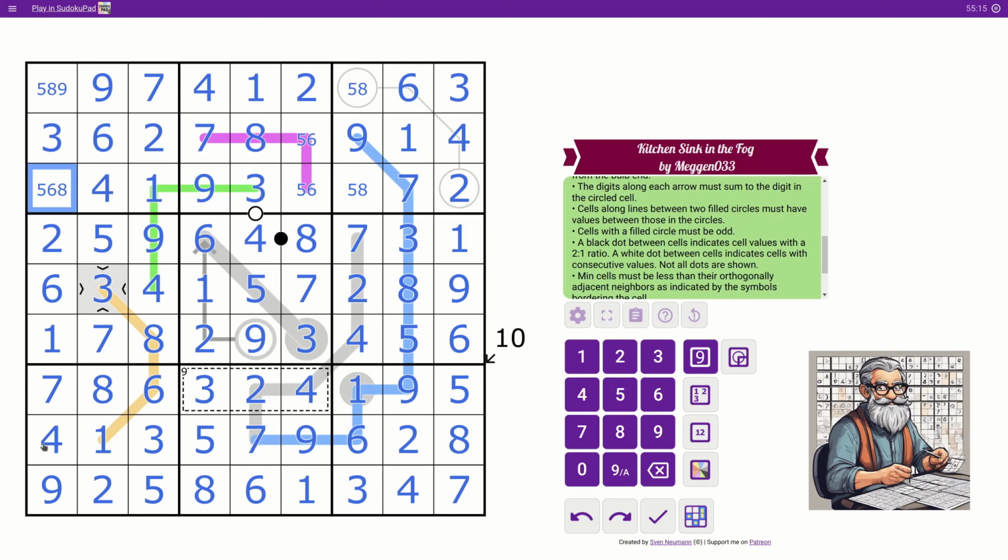This is an 8. No. What is this? This is a 6. This is a 5. What are we missing here still? A 5 and an 8. Okay. Oh, of course, this is an 8, of course. It's because there's a 6 already.